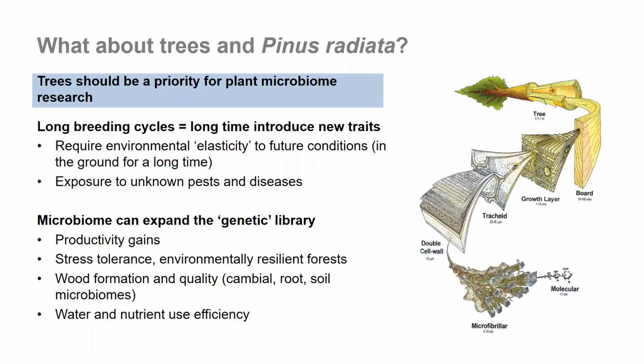So what about trees, and what about Pinus radiata? Trees should really be the priority research for plant microbiomes. I mean, trees have long breeding cycles, so it can take quite a long time to introduce new traits just by the standard selection and breeding approaches that we have. Because they're in the environment for a long time, once you plant them, they're staying there.